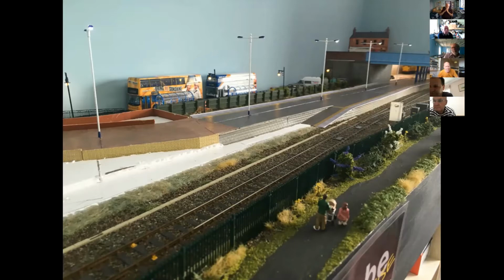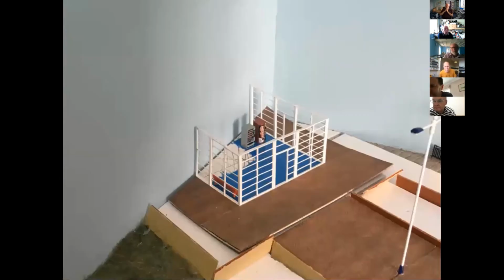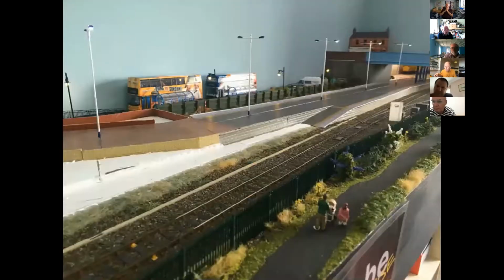But Mark, apologies if you mentioned it already, but the track looks very nice. And whose track is that?